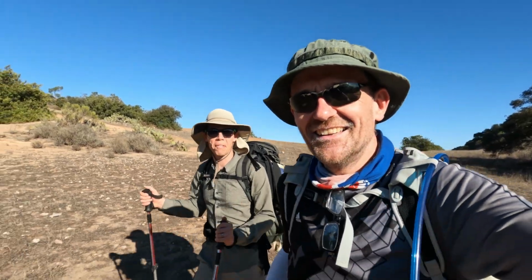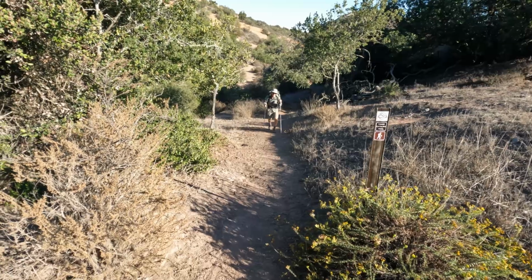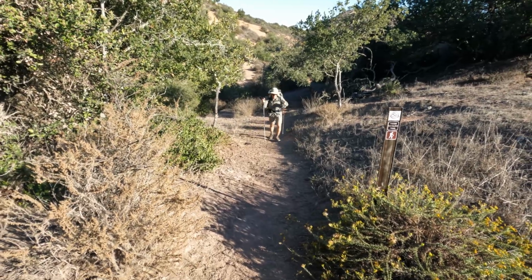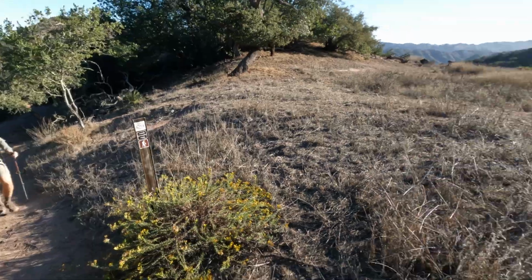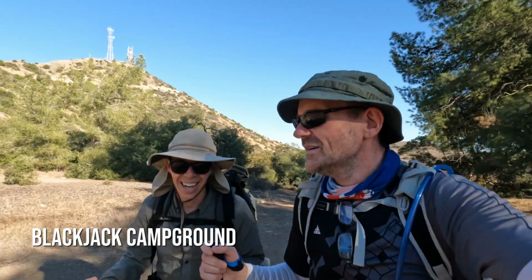I think we can see the campground. Can we see the campground? I would give it a solid definitely maybe. It's definitely here somewhere. I can't see it still. Are you serious? I don't know where it is. All right, we found it. We did it, we're here.